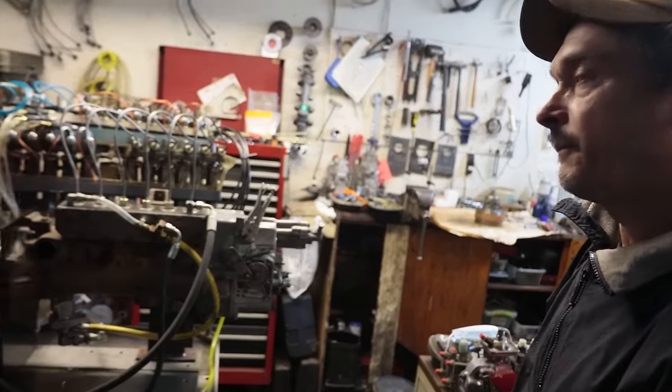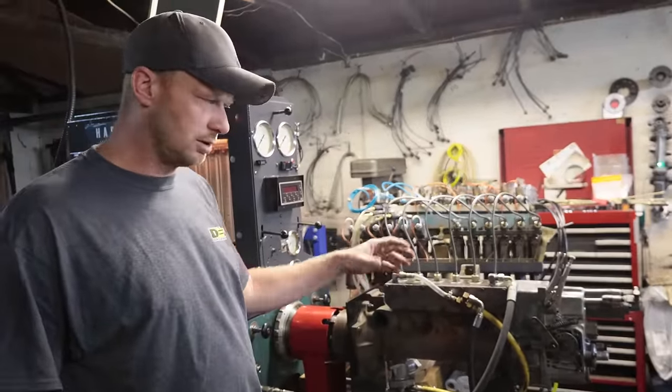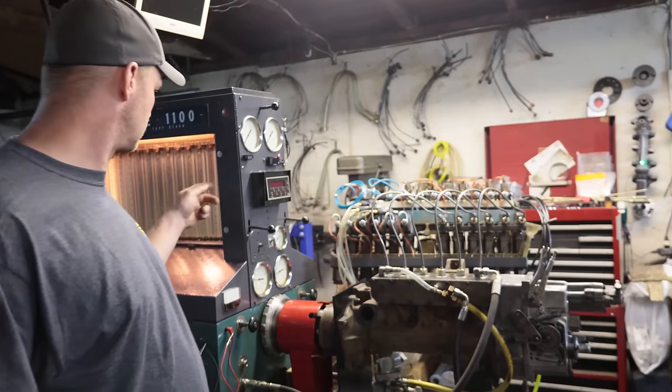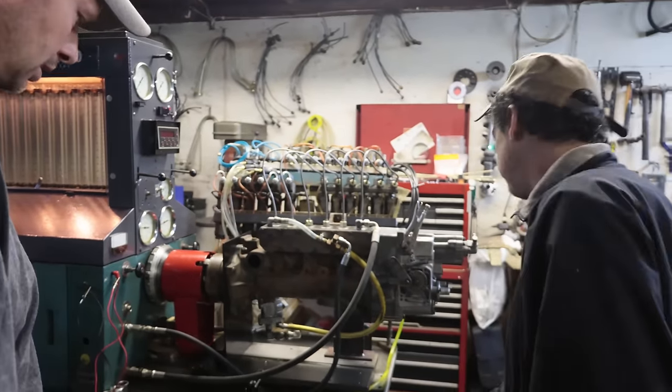Right on, so basically we're just simulating the engine driving it. Exactly. And then you move the rack and you just measure and make sure that each one is the same output. Perfect, let's see it. Fire up.